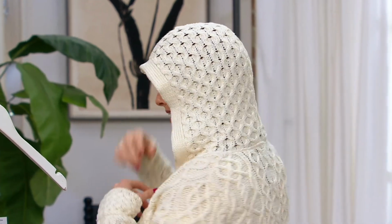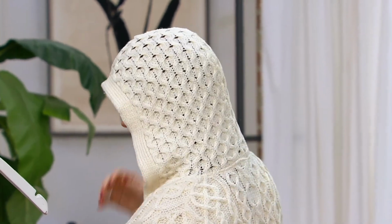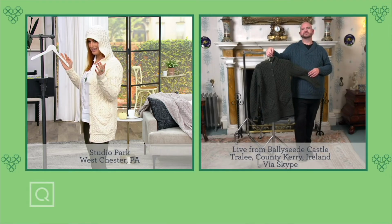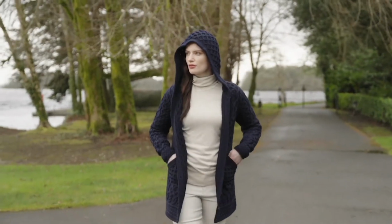So again, that's the beauty of the honeycomb stitch. When you pull it over your head, it has a little bit of tension at the back and it causes it to almost fold in around the shape of your head. So it's not going to pull. It's not going to fly off you. See, magic. You work magic with these stitches.